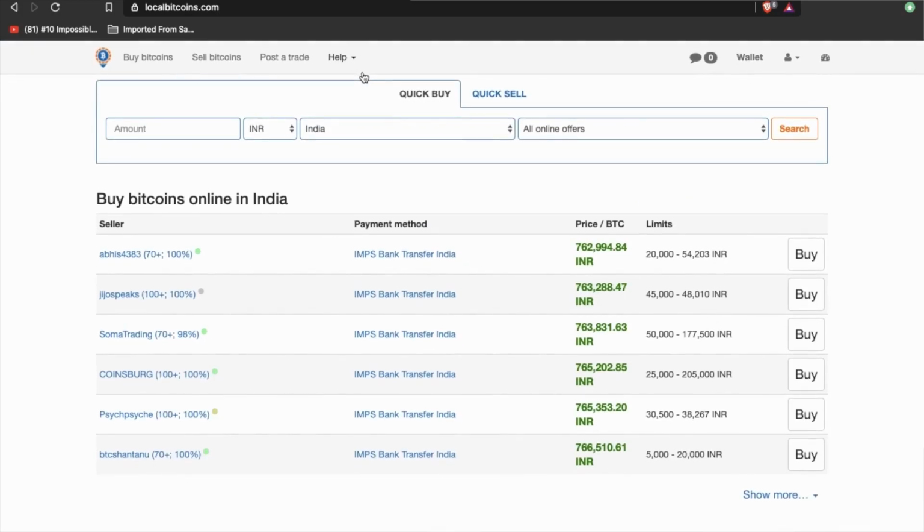Now for those who are not able to buy Bitcoins via debit card and credit card, they can buy it from local vendors. So for that, go to localbitcoins.com. If you don't have an account here, again make an account. After that, log into your account. Now to buy Bitcoins, click on buy Bitcoin option.